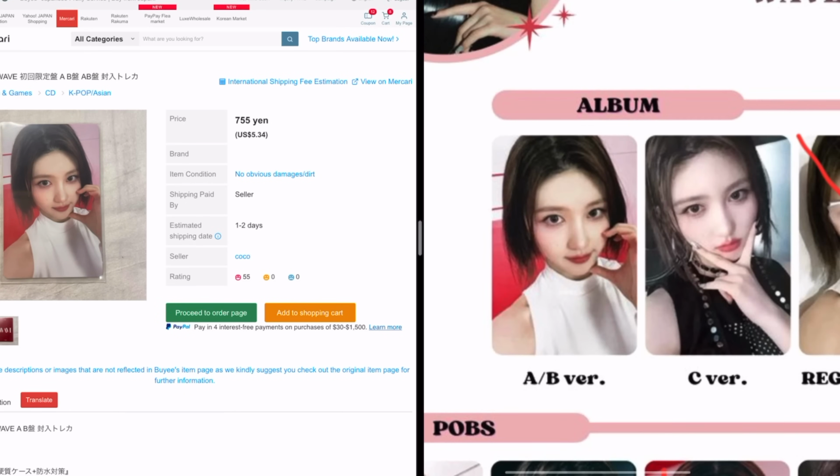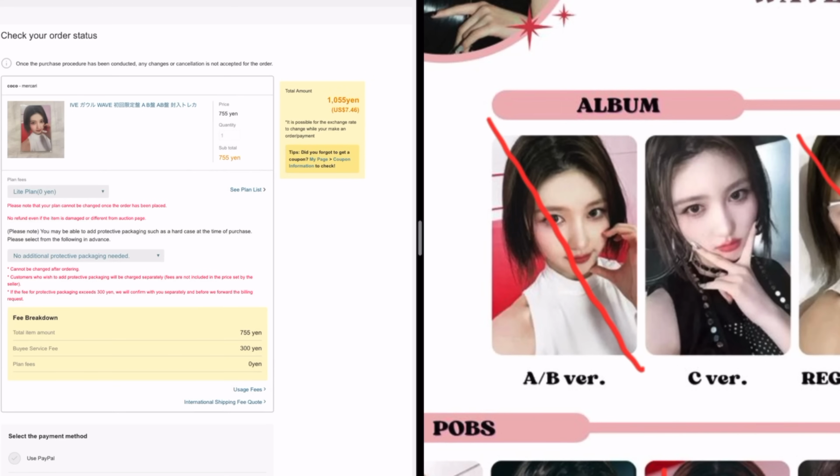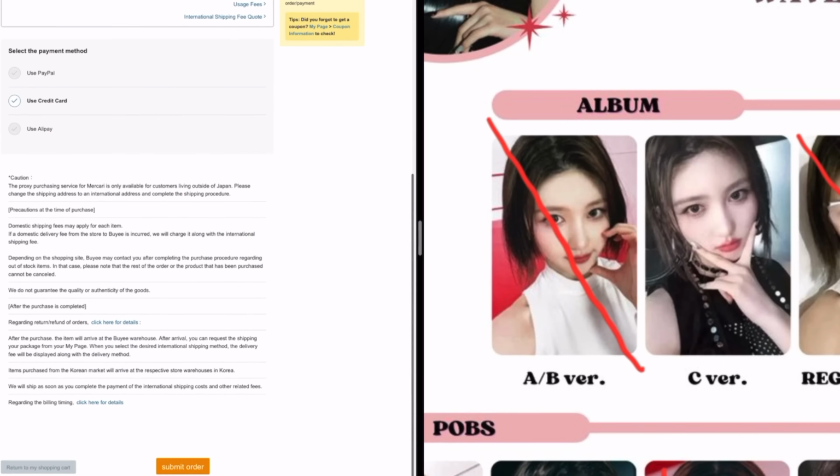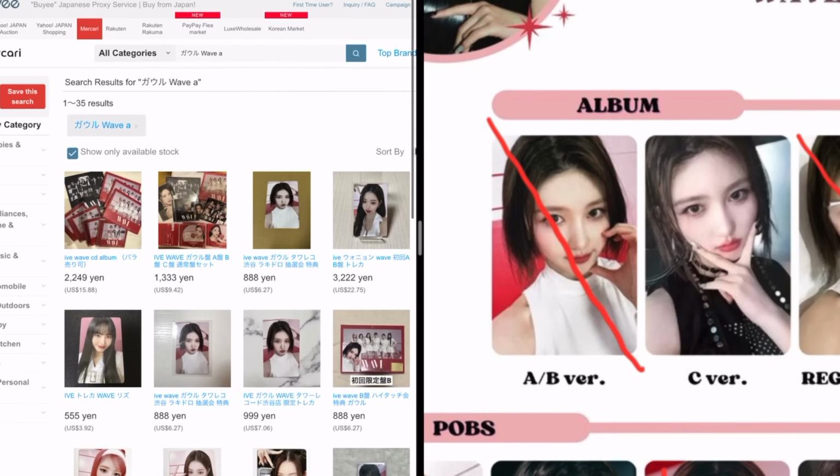That's the thing with a lot of K-pop albums these days, is I feel like sometimes it's a little easier to find pobs as opposed to album cards themselves. I don't know what it is, but I just feel like recently I've had the hardest time finding just album cards when I'm not collecting pobs for a group. It's interesting.